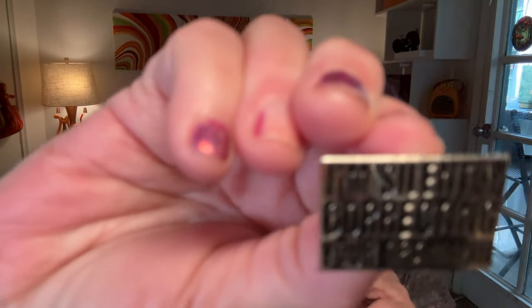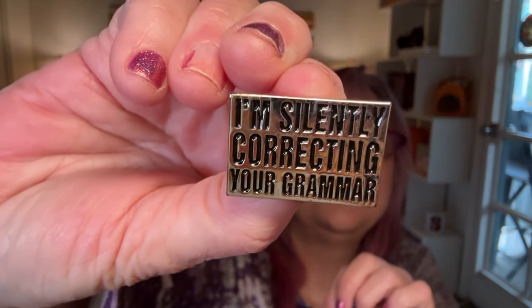And then, if you're a writer or an English major, like me, you'll appreciate this one. I'm sorry, but it's true. Anybody who's taken, I'm slightly correcting your grammar, anybody who's taken copy editing classes and just editing classes, you know that once you're in that editing mindset, you do that with everything. You're constantly editing. I don't think you can ever get away from it. Whatever you're reading, whatever you're consuming, you're editing. And you're constantly correcting people's grammar.